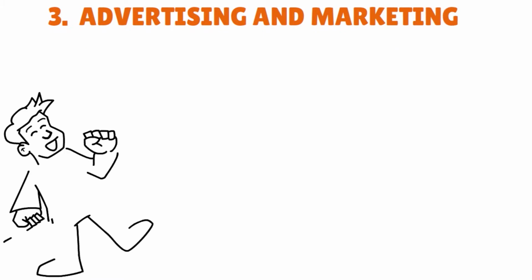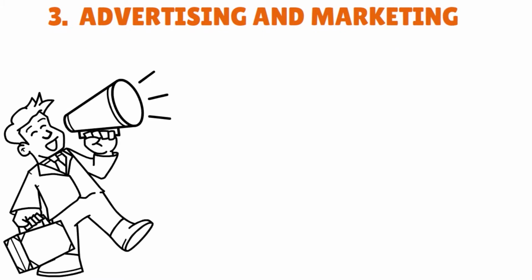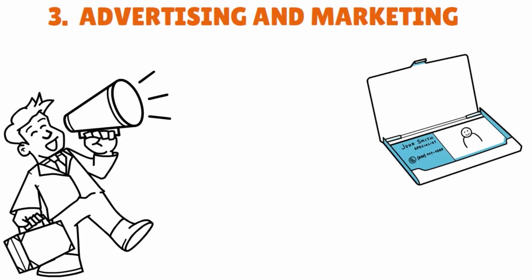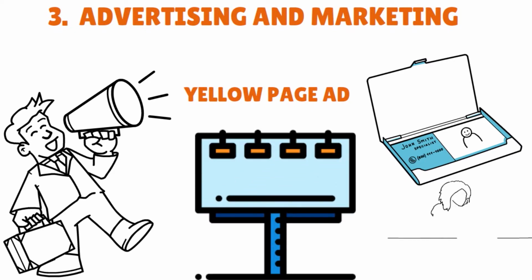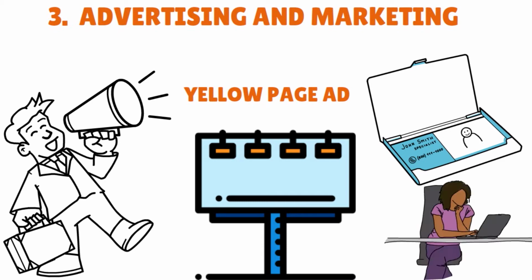Now, if you can prove that these advertising and marketing expenses are related to your business, you can claim back any money spent on ordinary advertising and marketing purchases. This includes things like business cards, Yellow Pages ads, billboards, as well as hiring a freelancer to design a business logo or sending thank you cards to clients.